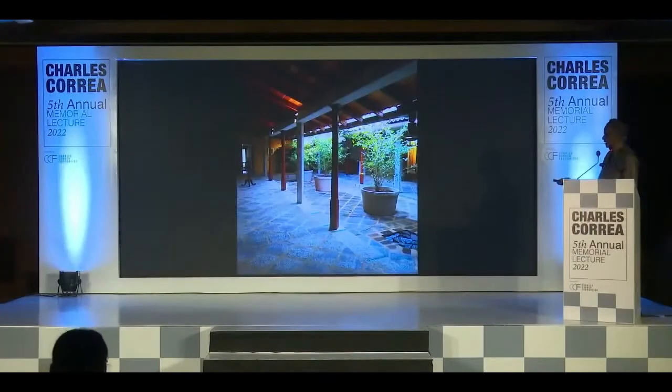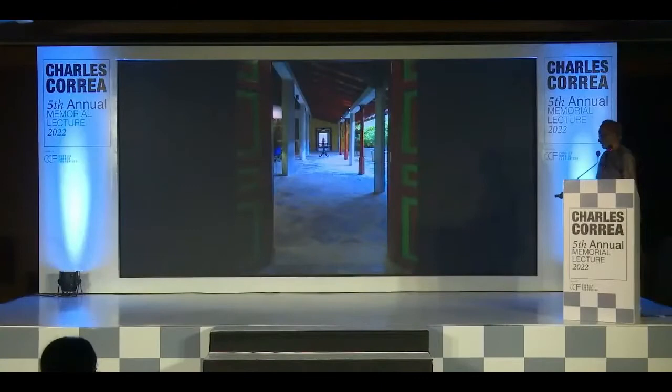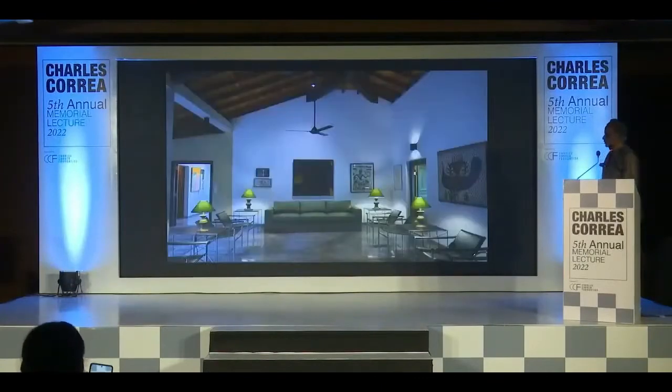That is around the central courtyard. Yeah, so that's another view. Another view. So that is his living dining. The party he belongs to has green as its motto, and we bought paintings together.